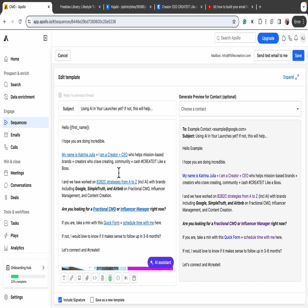Okay. So in the CMO one, I put using AI in your launches yet. If not, this will help, dot, dot, dot. So I'm positioning myself as a guide and as an expert in the fractional CMO space. So that means essentially part-time chief marketing officer. And right away, I say, I hope you're doing incredible, who I am. I and we have worked with business to consumer strategies from A to Z, including AI. With brands, including, so I'm sharing proof, credibility, Google, Simple Truth, Airbnb, on fractional CMO, content creation, influencer management.